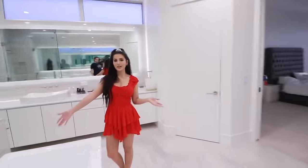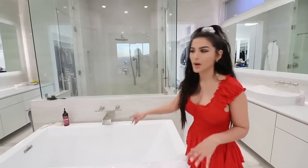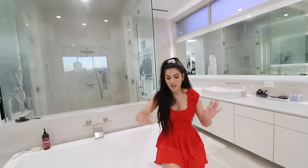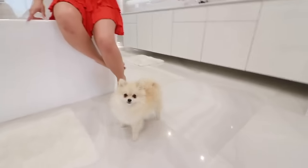Over here is the bathtub. I haven't taken a bath in this bathtub, but I brush my hair over it, so all my hair goes in the drain. If a strand of hair gets on the floor or anything, look, you can see it. You can literally see it right there. Look, there's one right there. Yeah, it's annoying.